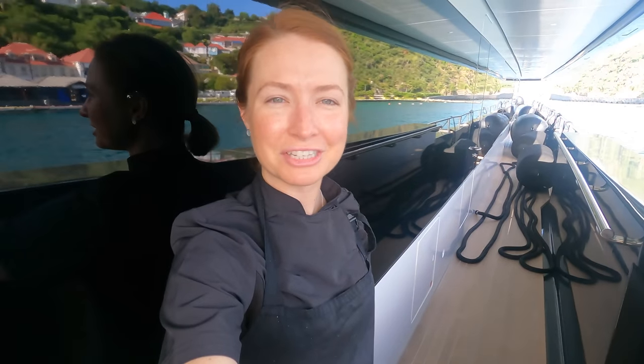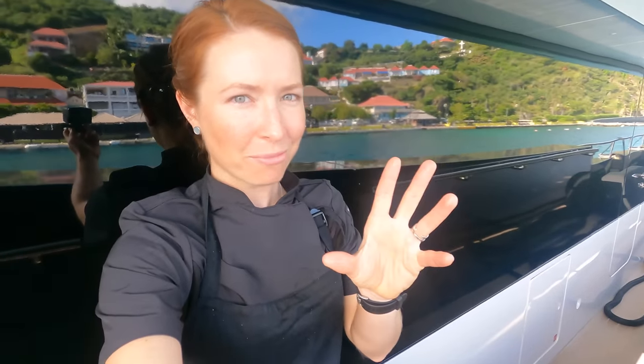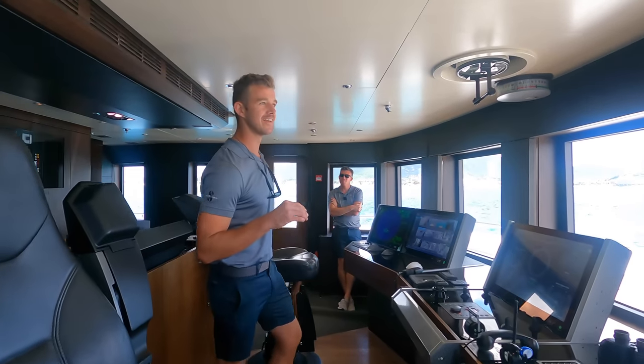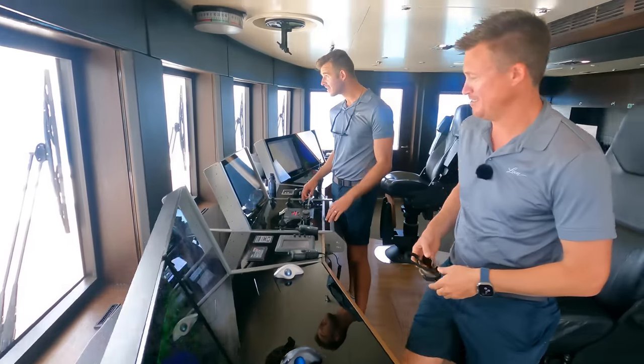Today we are off to St. Martin. Really excited for St. Martin. We are headed through the bridge. The bridge. Oh, yeah, Tyler! He's so tall and hairy. Handsome, not hairy. Captain Paul.